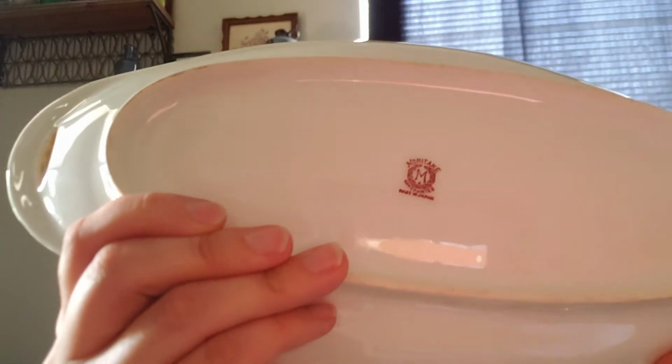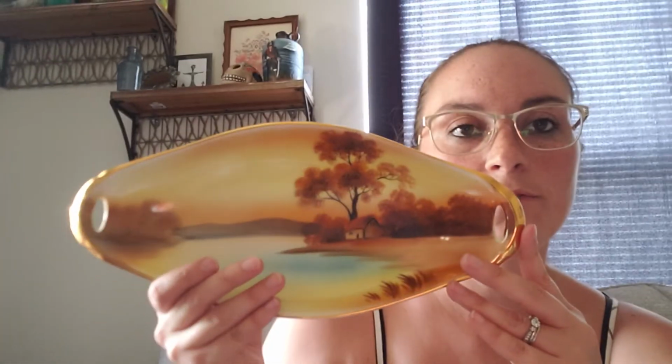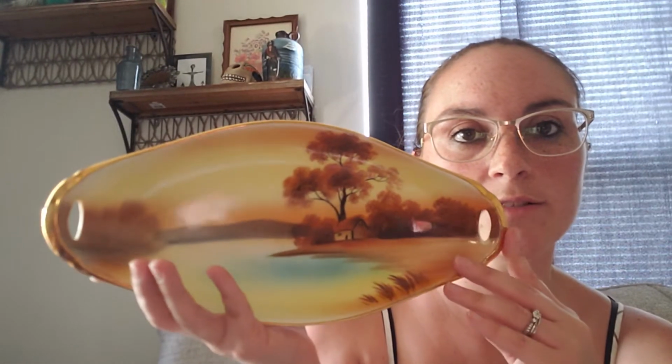All right, and this is what I bid for this plate right here. I thought the colors were neat. It's Noritake. I am a little bit familiar with Noritake just because I used to work for my mom's business, and we had a client one time who sold a whole bunch of Noritake. And after doing research, I realized it was collectible and hand painted. So that was the first box, and I paid $3 for it. I'm very happy with what I got.